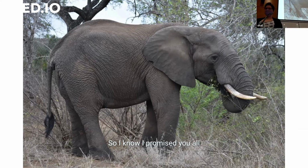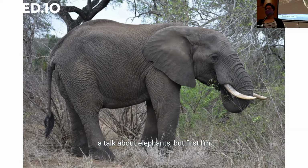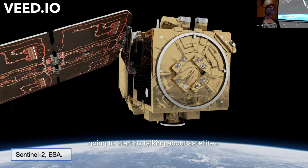So I know I promised you all a talk about elephants, but first I'm going to start by talking about satellites. So bear with me, the elephants are coming soon, but my work relies on satellites to try and map tiny water holes on an African savanna and figure out how elephants move relating to these water holes.